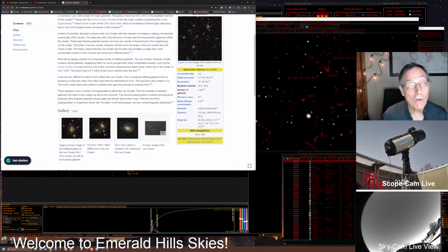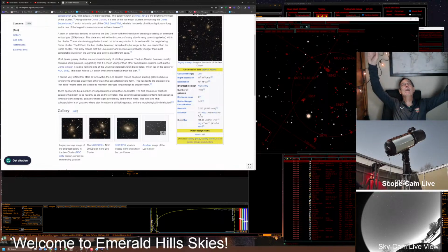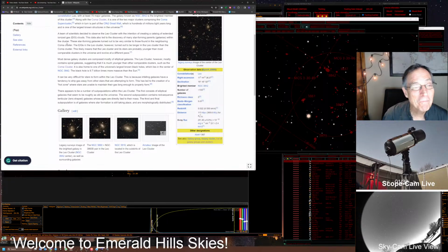One of the universe's largest black holes known, at the center of 3842, the black hole is 9.7 billion times more massive than the sun. Whoa. 9.7 billion times bigger than our sun. I can't even get my arms around that.